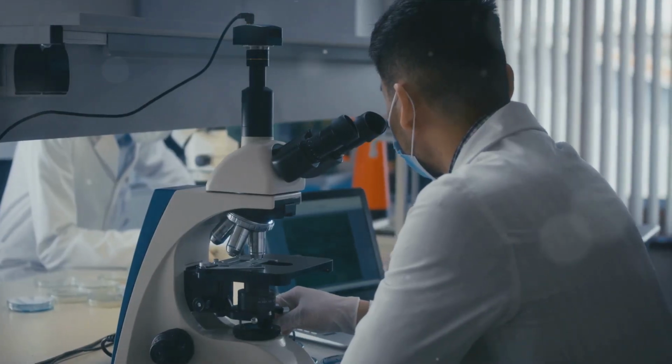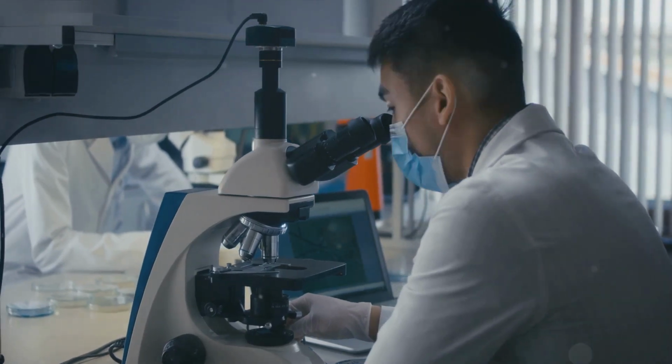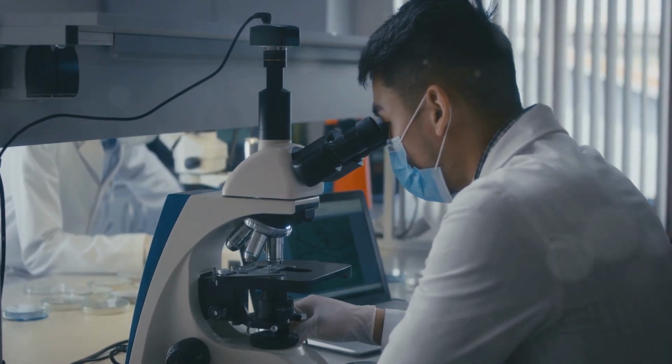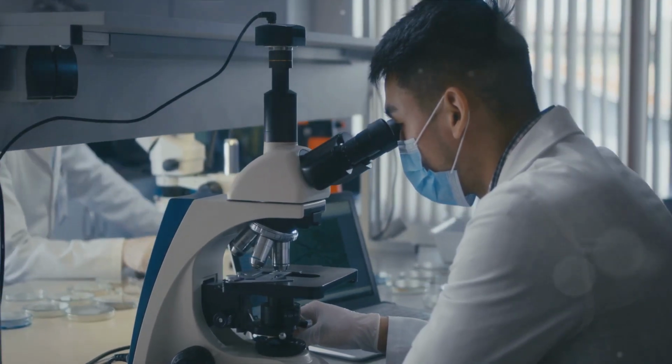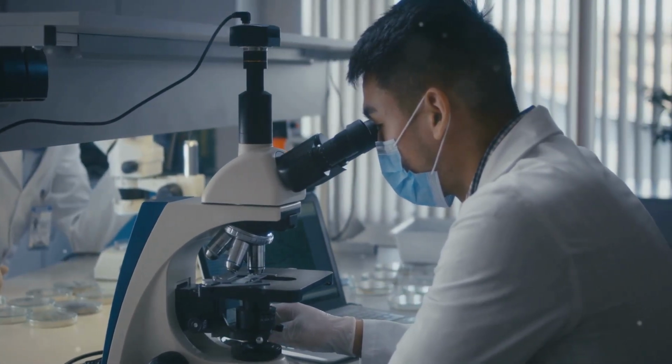So, why should we care about mixed methods? Well, in a world full of complex questions, mixed methods provide a powerful tool to explore and understand these complexities, offering insights that a single method might miss. Now that you have an overview of mixed methods of research, let's delve deeper and understand the different types.